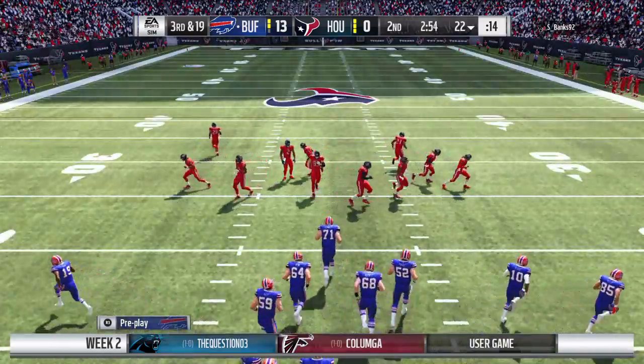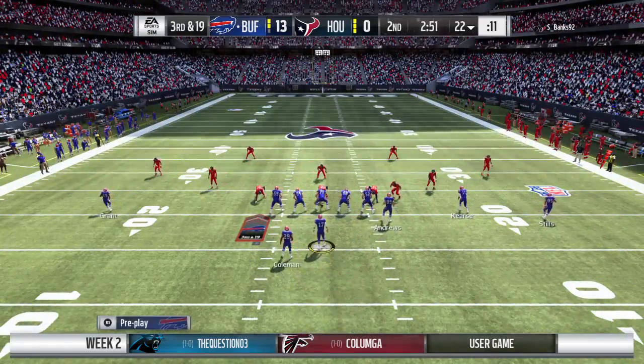The Bills on third down. Just 1 for 3 thus far. This will be 3rd and 19.